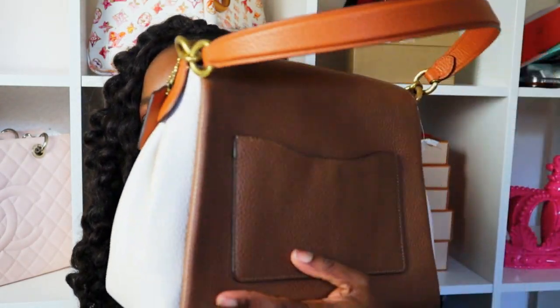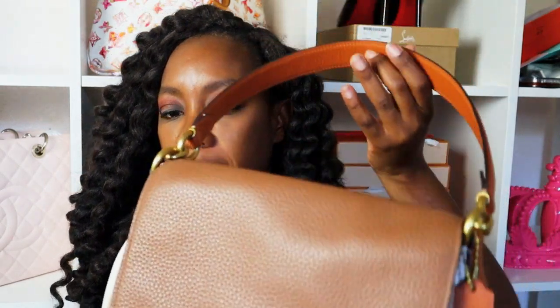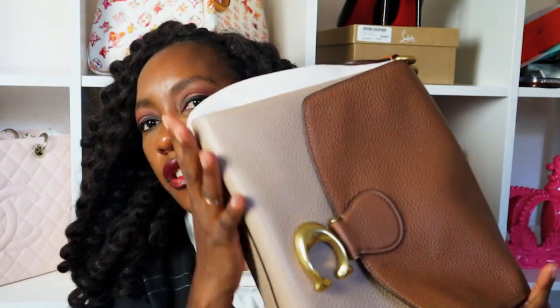So what am I doing here? I'm doing an updated collection on my Coach collection. Of course, my most recent addition is my Coach May shoulder bag here in the color Stone. I'm currently using this bag, so I love it. It does also come with a big strap to make it a crossbody bag, but I'm not a fan of crossbody bags, so I tend to just carry it as a shoulder bag, and I just love it. Very soft, mushy. I love that.